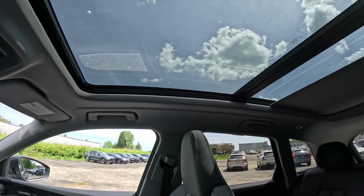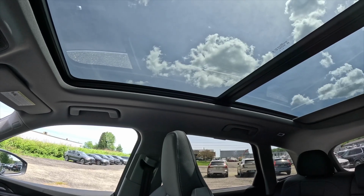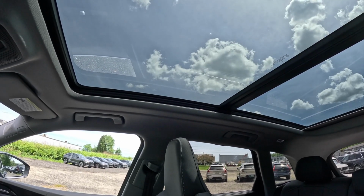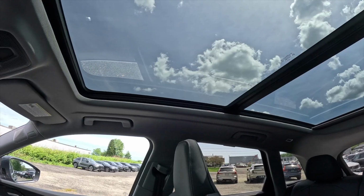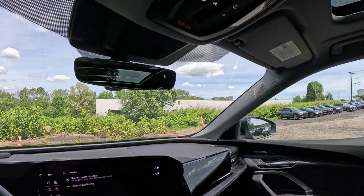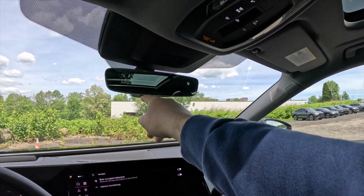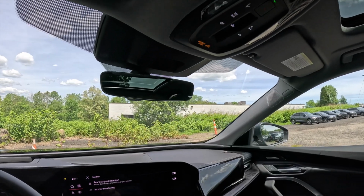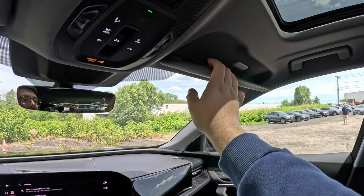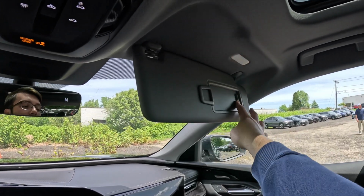But nice big panoramic roof, definitely a huge, actually panoramic roof. The sunscreen just keeps going back and back, and it lets in a lot of light in here. Lastly, or I should say second to last, we have a nice frameless mirror with your garage, I should say compass, and our visors have card holders, mirrors, and lights.